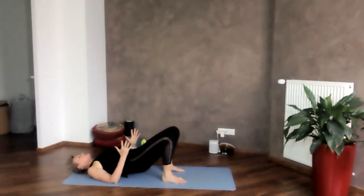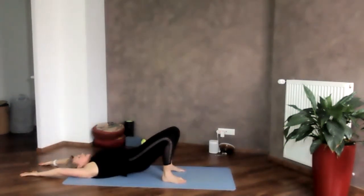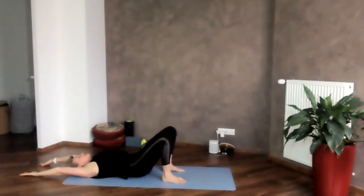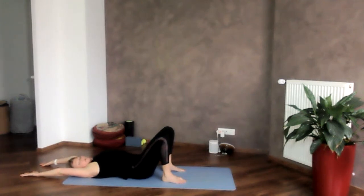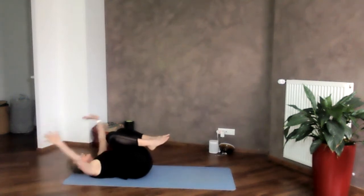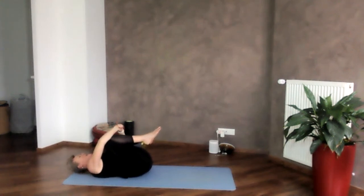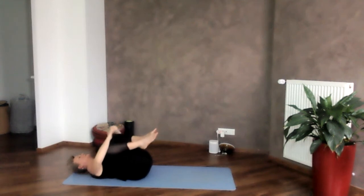One more deep breath in. Raise your arms over your head and lower the back down one vertebra at a time. Very, very slowly. And once you're all the way down on the floor, lift your knees up to the chest and grab a hold. Just get yourself into a deep stretch for the low back and the upper back. And you can rock from side to side.